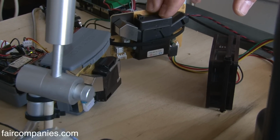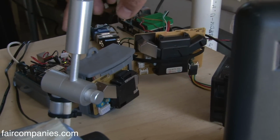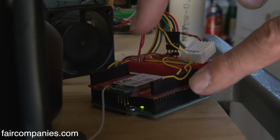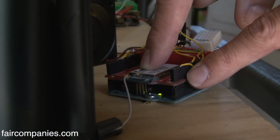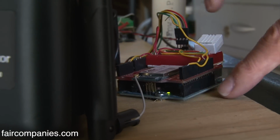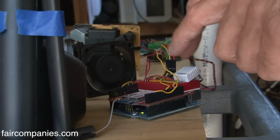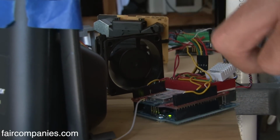Both on this one and on this device, I have them connected up to separate Arduinos. I have temperature and humidity right here, a little Wi-Fi shield, and then an Arduino down below. And I have a program on there that's reading the data from here every minute, reading temperature and humidity, and then flowing the data out onto my Wi-Fi onto the cloud.